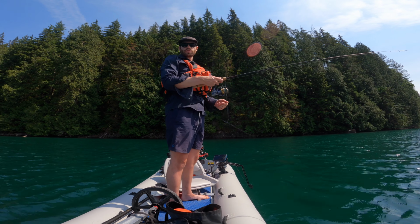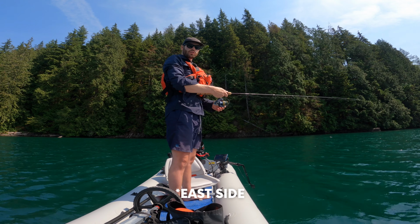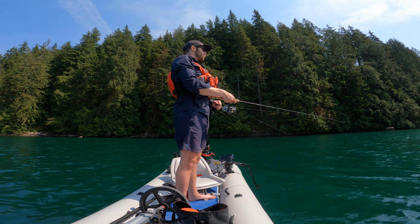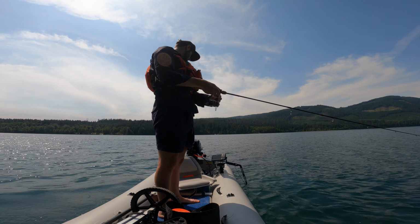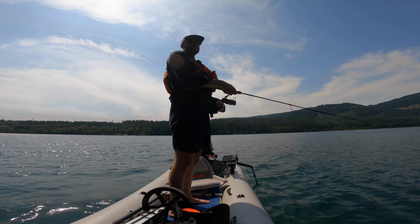Almost back at the boat launch now, guys. We're just gonna fish our way up the west side of the lake and then call it a day. Just had a nibble there.